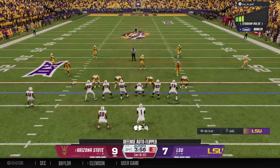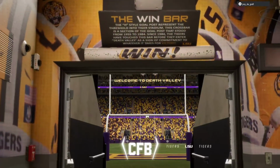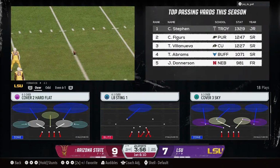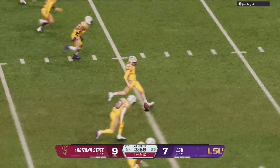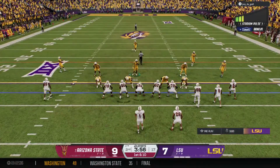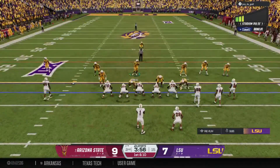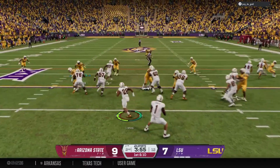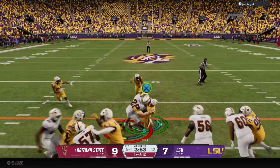Arizona State is going back on offense, and they come out looking for a spark. Last drive went for 6. We'll see if they can do it again. Bunch formation for these receivers. They'll ride the running back and leave it with him.